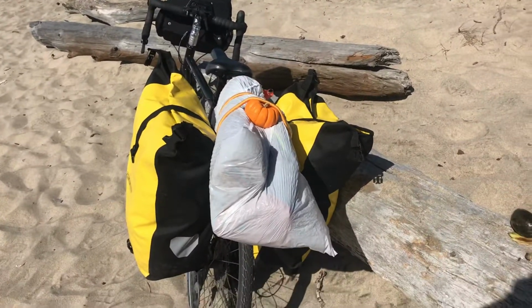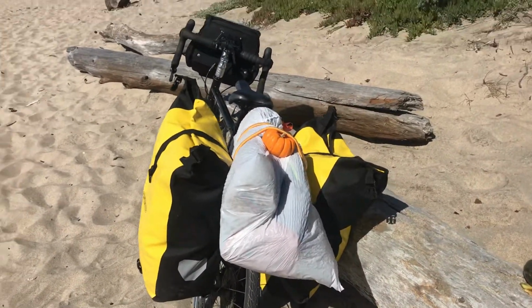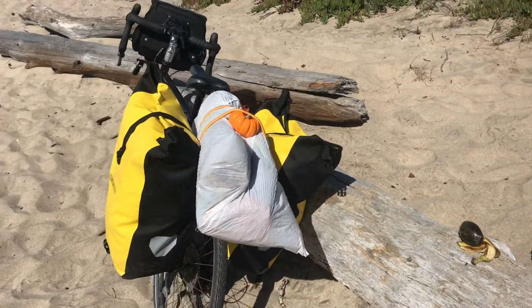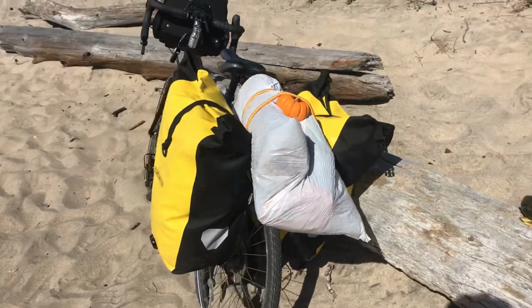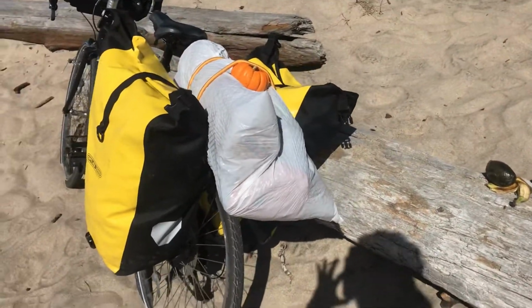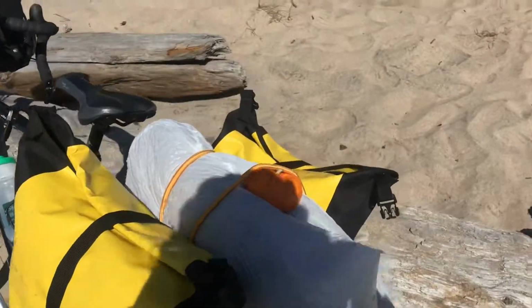Typical, very typical. I'm already getting laughed at because I take up a whole freaking shelf at these bike camping sites, or I did last night at least. Everyone's like, oh my God, why do you have so much food? And I'm like, you don't even know, you guys. These thighs, they need to be fed.